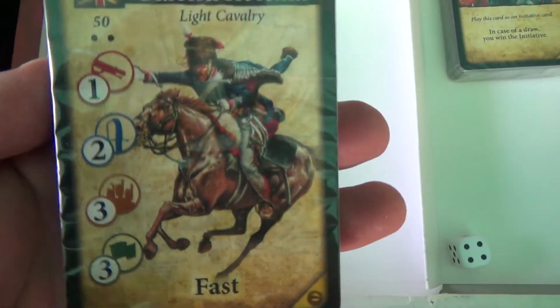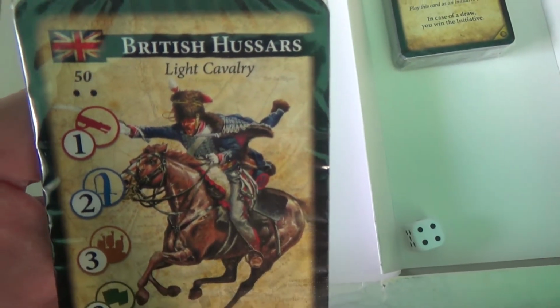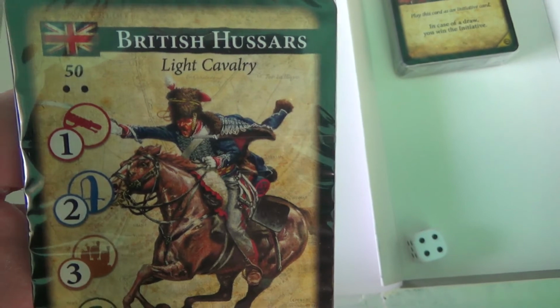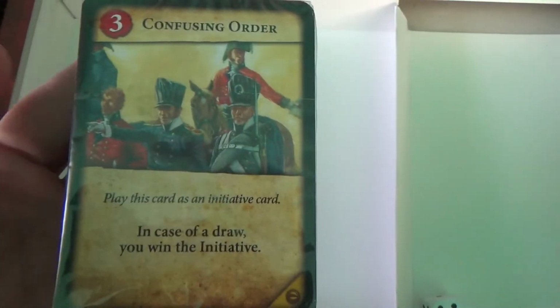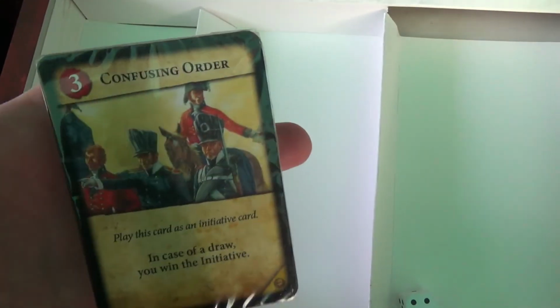French flag. Oh, maybe they are just divided randomly. Because we have the French flag and the eagle. So yeah, this is a British Hussar light cavalry. With the Young Guard over there and some other cards, orders and such. So yeah, very nice. This is about it.